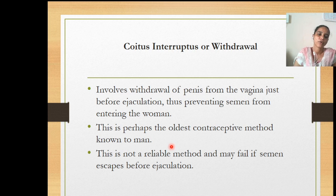And the last method that we are going to discuss is coitus interruptus or the withdrawal method. This is a natural method of contraception. Coitus interruptus means it interrupts the coitus. That means even before the ejaculation of the spermatozoa into the cervical cavity, the penis will be withdrawn from the vagina, so that no spermatozoa is released into the cavity, and that will prevent the meeting of spermatozoa with the ova. So this method is one of the oldest methods of contraception, but it is not reliable, because sometimes ejaculation might take place even before the withdrawal.